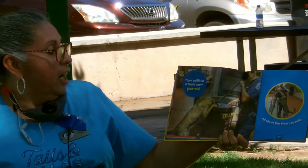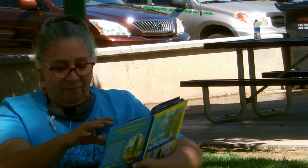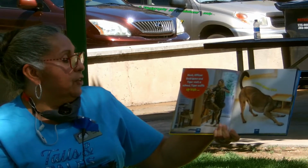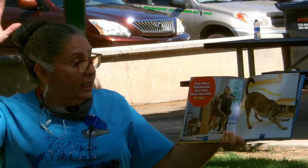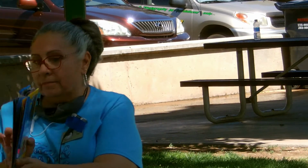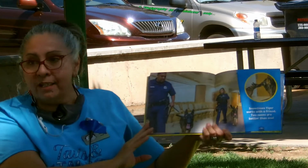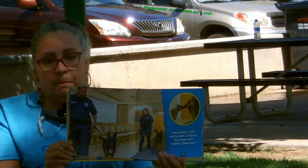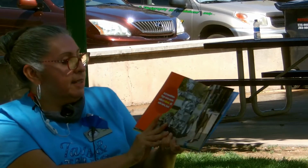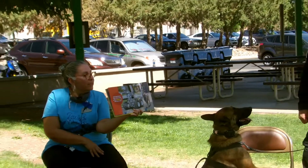Tiger sniffs in a trash can. P.U. All clear, the Metro is safe. Next, Officer Rodriguez and Tiger visit a school. Tiger sniffs up high and down low. Sometimes Tiger works with a friend. Two noses are better than one. And sometimes Tiger even works with a robot. All safe here too. He's working with a robot.